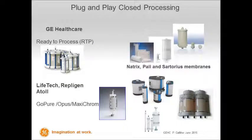Another innovation that people are using more and more widely is plug-and-play closed processing systems, such as pre-packed columns, which are available from a number of folks, and also cartridge systems available from Natrix, Pall, Sartorius, and others. These afford the ability to quickly set up a process, connect it, have everything closed, so you can do closed processing, which can reduce the atmosphere and environmental control requirements in your facilities, and then quickly break down for disassembly and turnaround time. So very convenient plug-and-play processing with closed cartridge systems.